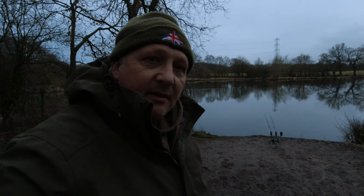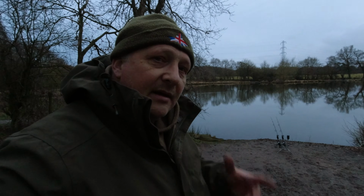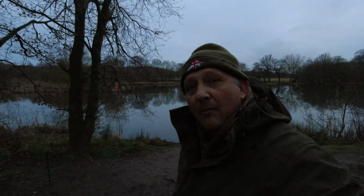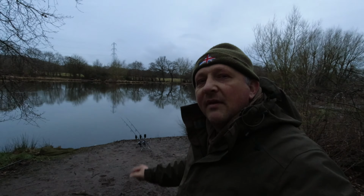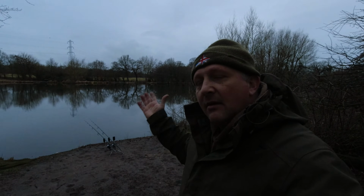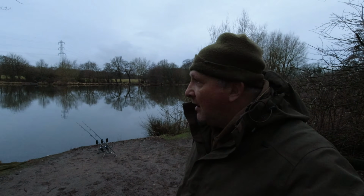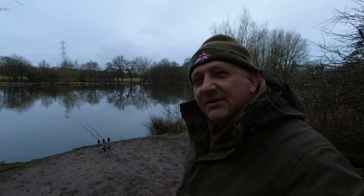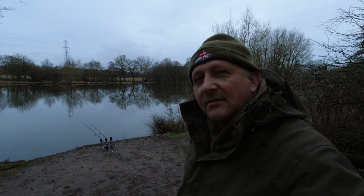So we're out, they've cast out, I'm going to chill out for the day, I'm going to bring the camera with me, and hopefully we'll enjoy the day together, and maybe, just maybe, one of them rods will rattle off. If we don't, we're still out enjoying it, and it's definitely starting to pick up with the weather, and you know what, starting to feel a little bit like spring.